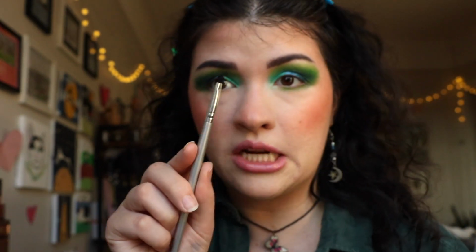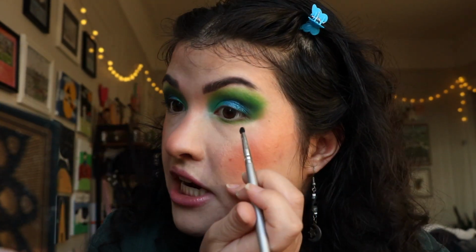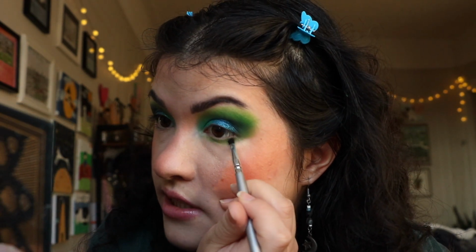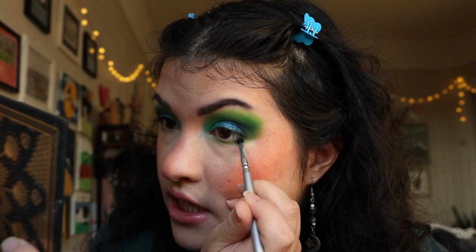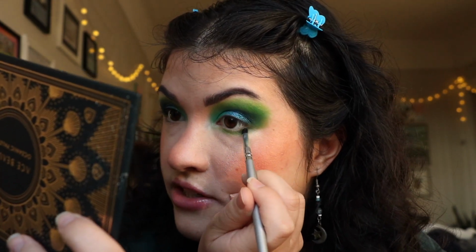Oh, I think I still had some of Turtle on my brush. That's okay. They look good together. Okay, and then I do want to take a little pencil brush here and dip into the shade Turtle, that deeper, beautiful evergreen shade. Oh, so pretty. I love this shade. And I'm just gonna focus that on the outer portion to really connect it to the upper part of my eye, connecting the bottom to the top. Yes, that is our plan here.